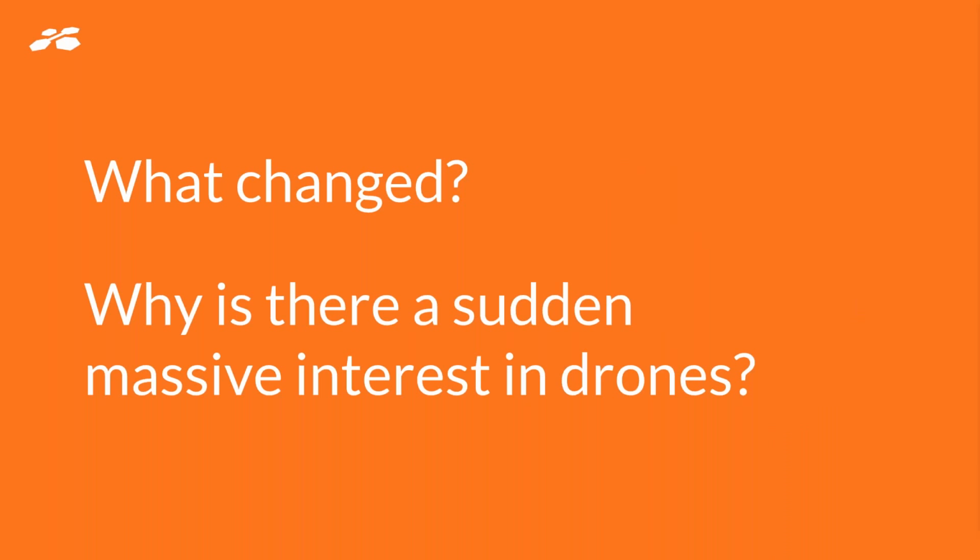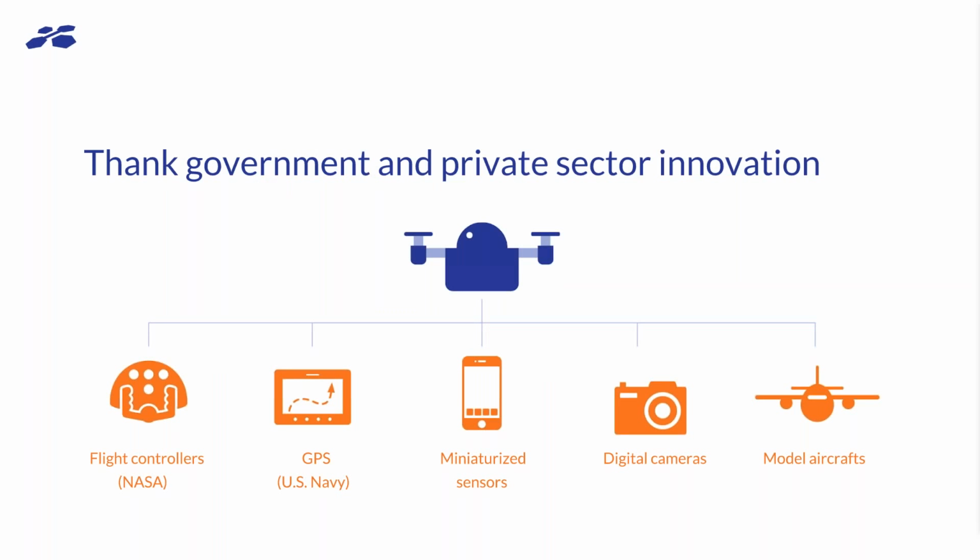So what changed? Why do we have this sudden massive interest in drones today? It's a combination of government and private sector innovation. You got flight controllers from NASA, GPS from the US Navy, miniaturized sensors, accelerometers, and gyroscopes that many of us have in our smartphones, high resolution, low power consumption digital cameras like GoPros, and all those combined with progress in model aircraft and battery lives are what make the modern drone that we know and we love possible.